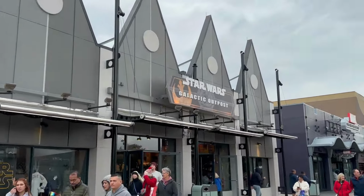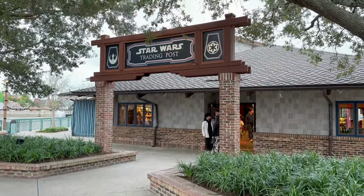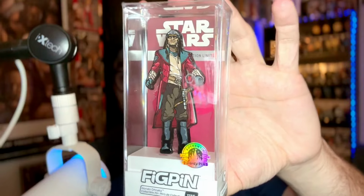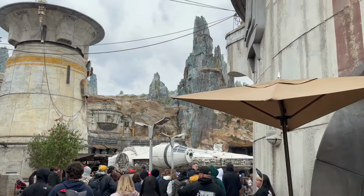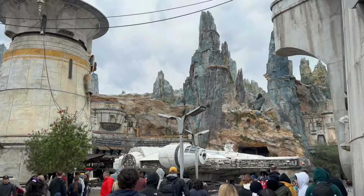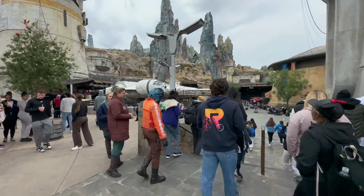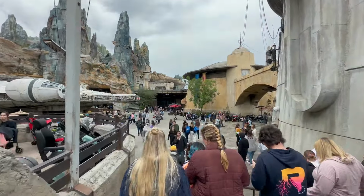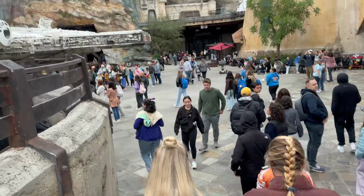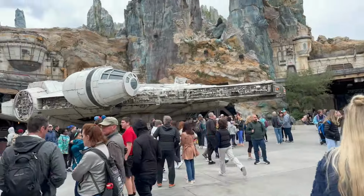I'm sure you can buy it online, but the fact that I bought it there is like half the reason why I bought it. It's a souvenir from the parks, even though I got it at Disney Springs, and you know, it's Hondo, so it's super cool. So it was worth the purchase. Alright, so that was actually it for the Galaxy's Edge stuff, but I got some other stuff that I figured I'd throw in this video.